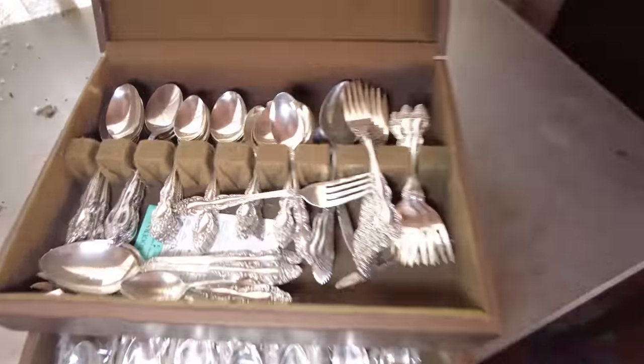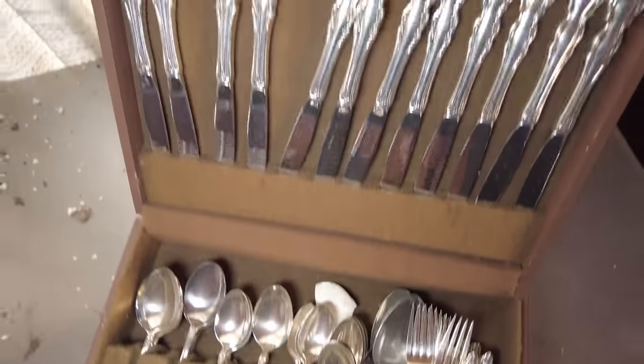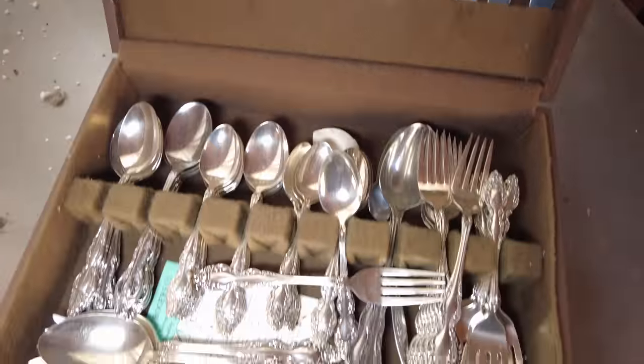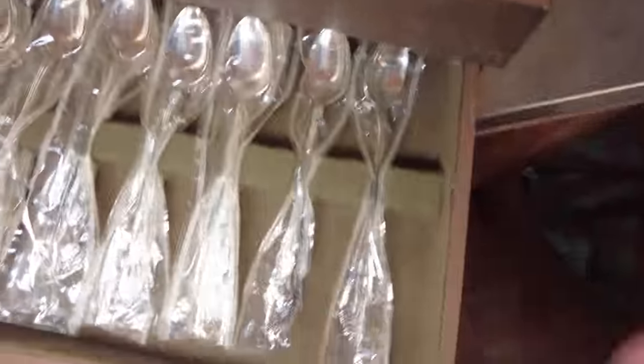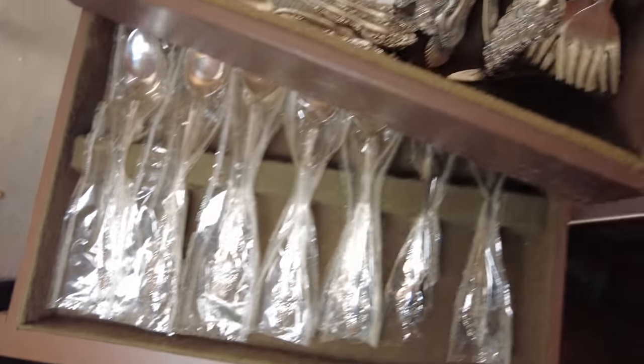This was a pretty interesting thing to walk into. All this silverware. Look at it. It's beautiful, right? There's just a whole bunch of it. Knives, spoons, forks. These ones are even still wrapped. Can you believe that? Look at this. Still wrapped up, guys. Just crazy.